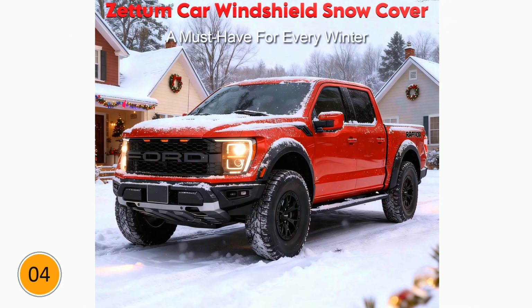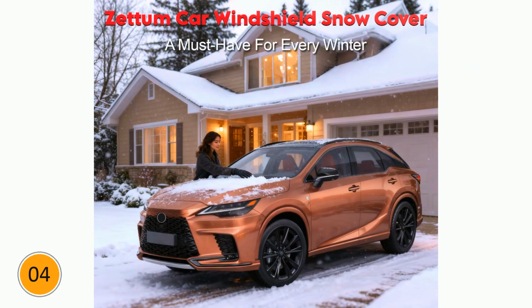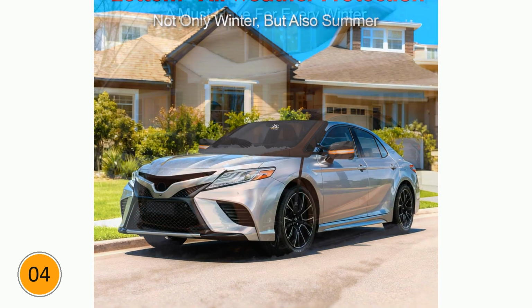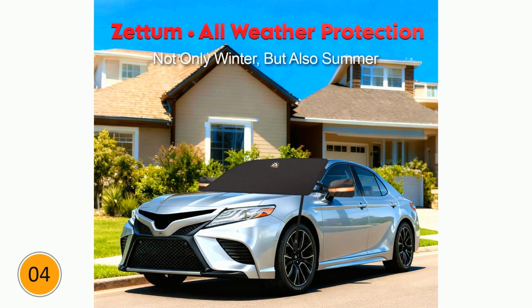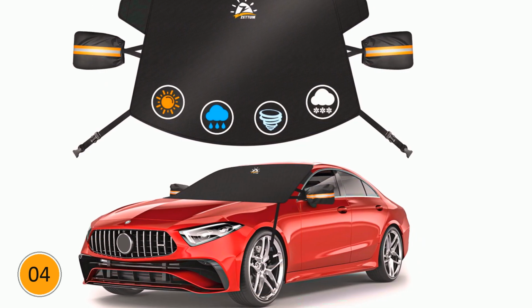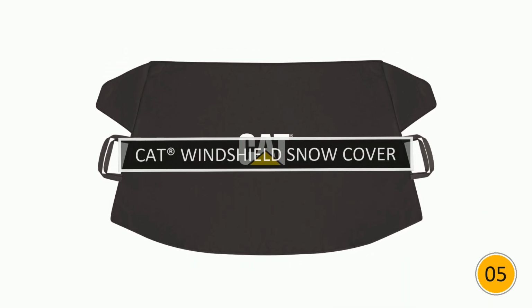This is perfect for you if you have a standard car and want something that's easy to use. Skip this if you need something specifically for larger vehicles. For the quality and protection, it's a solid investment. And if you want something from a trusted brand, the final product might be just what you need. Product number 5, Cat Windshield Snow Cover.